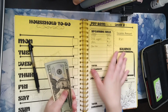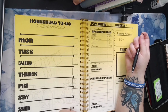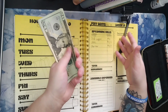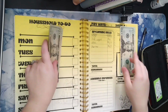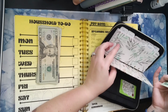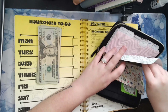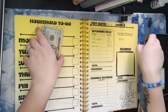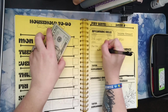So 160 is going in both of those. And then 50 towards child support. Of course, we don't have any small bills in here. So let's just see where we're at. We're going to put 60 in the bank account for child support because this is the account that only has the $12 in it now, and I don't like it being that low because I don't like surprises. So we're just going to leave that extra 10 in there for a buffer. So we're going to put 10 buffer right here.